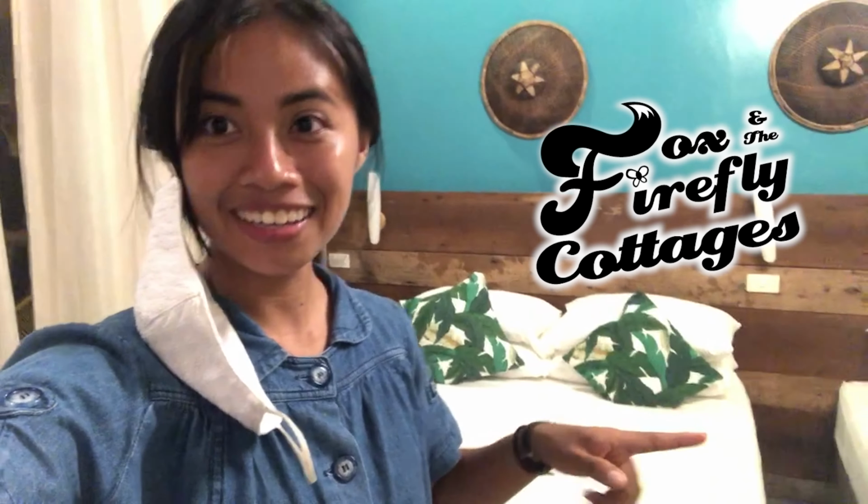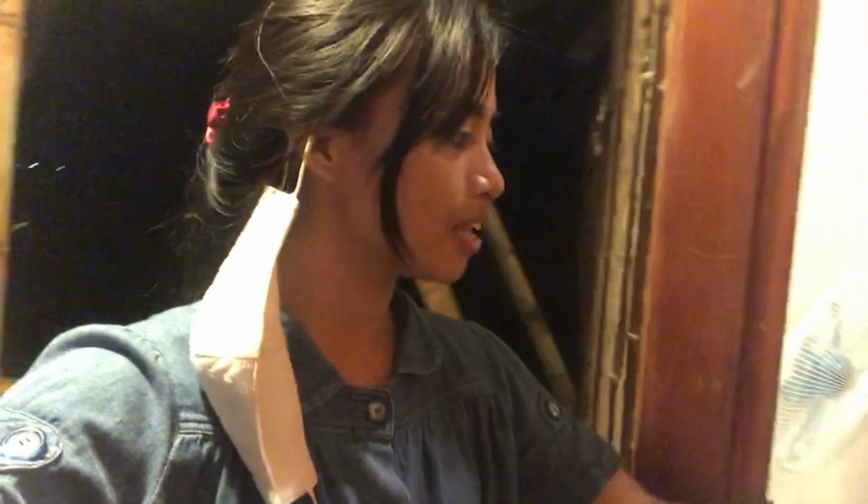I've actually persuaded my parents already mag-extend kami ng one night here for rest and, you know, to fully experience the beauty of this. The name of the place is Fox and the Firefly. It's in front of the Loboc River and I just found it on Google Maps. So Google Maps, thank you very much. You are a big help for DIY travelers. I am going to the restaurant kasi 7:30 ang last order nila and we are going to eat first. Let's go check out the restaurant.